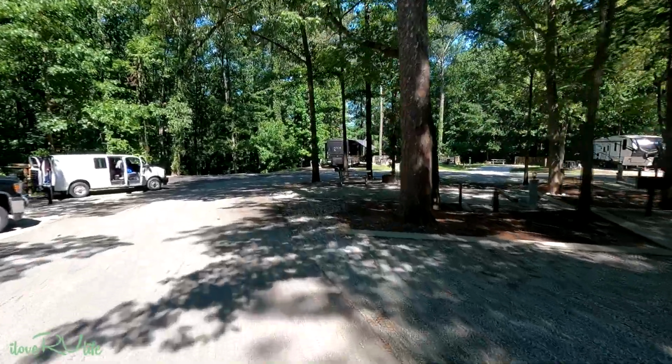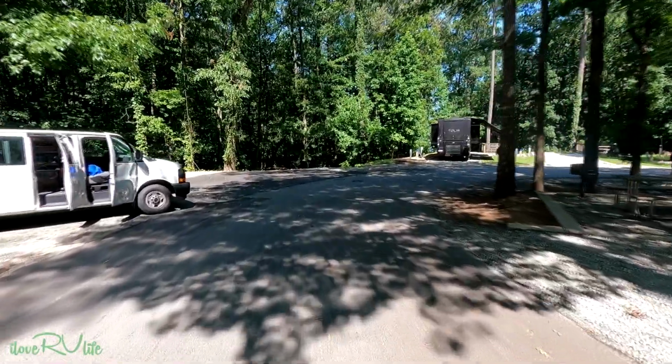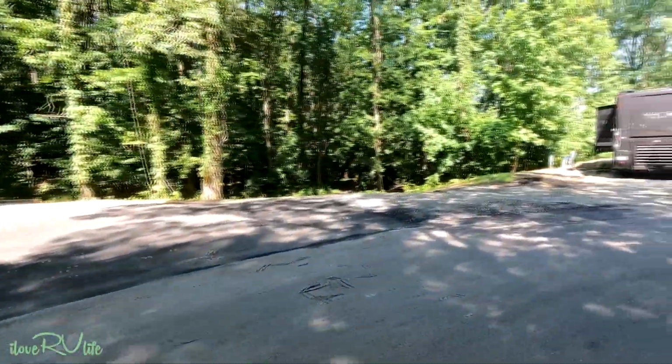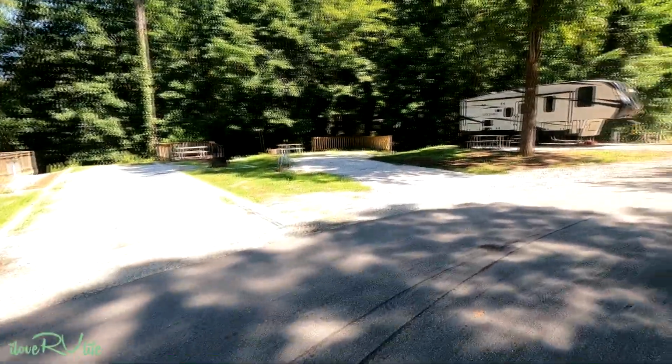As we go down here along the lake, you'll see this big 45-foot bus style that's down here. That's a whopper, and they're right down here on the edge of the water. And if you stay here in L, you've got a little walkway right over to the pool area. Makes it really, really nice. So, hey, how you doing?